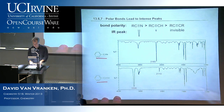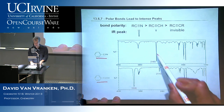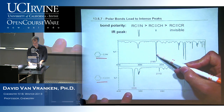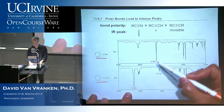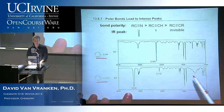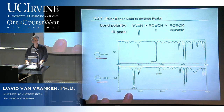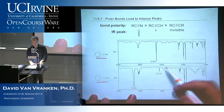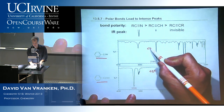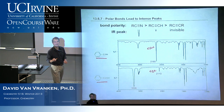it labeled here. So here, around 2000 to 2500, that's where my triple bonds are. So here's the cyano group triple bond. Look how intense that is. Wow, it goes almost all the way to absorbing all the light. And here's the CC triple bond. I mean, that's almost in the noise there. You kind of have to squint to see that triple bond between the two carbons. So here's the CC triple bond right there, and here's that CN triple bond that's so polar. So bond polarity affects the intensity of peaks.